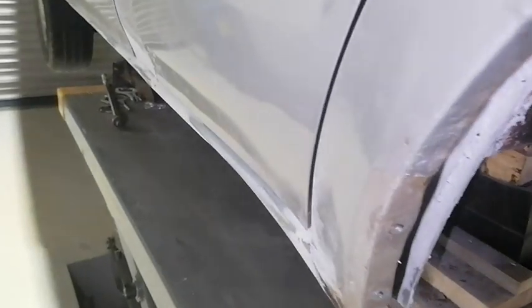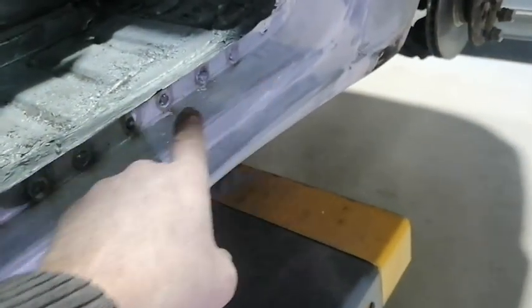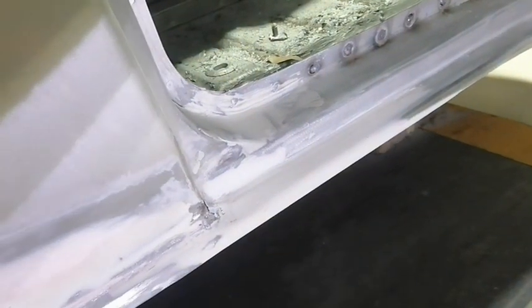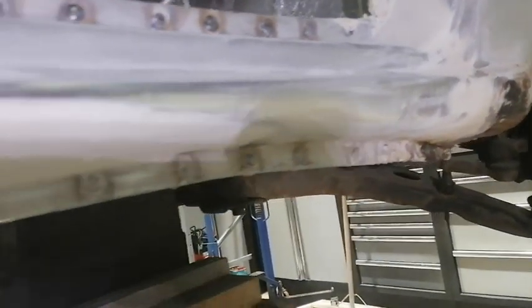Right, so we've fitted the outer sill. There you go. As you can see, spot welded it there. It was seam welded. It comes with this piece here and down there. We'd already repaired that, so I've cut it in there, and it fits about there. So cut it in there. As you can see, that's all lovely.